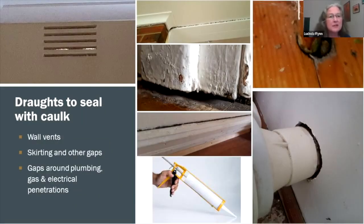These are some other drafts that are common in houses. We have a wall vent. And lots and lots of houses that I go to have wall vents still, and people rightfully think, well, they have been built into the house, so they must be needed, right? Well, actually, no. They were built in when we had unflued gas heaters and kerosene heaters and things like that that did need permanent ventilation to keep your air safe to breathe. But we don't need them now, and you'll notice any houses after 1990 or so just don't have wall vents. So those can be sealed up.